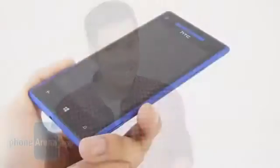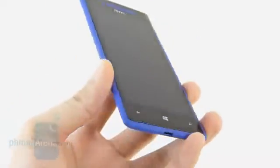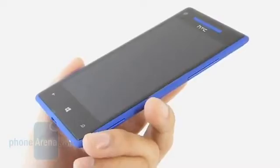And on top of that, some beefy specs still. You have a 4.3-inch Super LCD 2 display, 720p resolution. You're going to have 4G LTE connectivity and also a dual-core processor. So all the stuff that you'd want to find in any high-end device. And most importantly, you have the new Windows Phone 8 experience on here. So we're going to check out how that fares and whether or not the HTC 8X can really step up to the challenge.